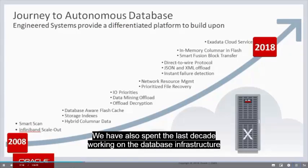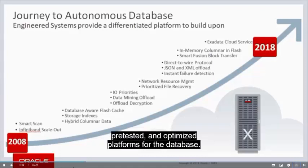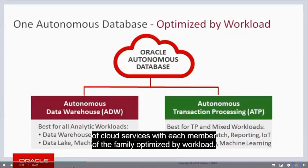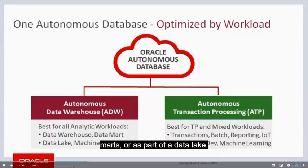We have also spent the last decade working on the database infrastructure with our engineered systems, which provide the best platform for the Oracle database, as they are the only pre-configured, pre-tested, and optimized platforms for the database. Oracle Autonomous Database is actually a family of cloud services, with each member of the family optimized by workload. The first member of the family is the Autonomous Data Warehouse, which has been optimized for analytic workloads such as data warehouse, data marts, or as part of a data lake.